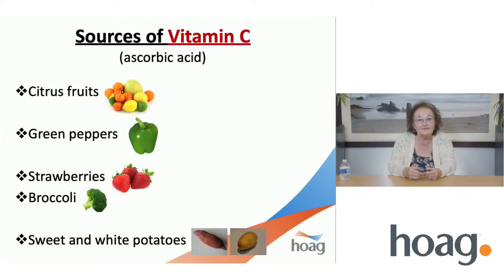And again, we think about citrus fruits for vitamin C. We think about lemons and grapefruits and oranges and tangerines. But we forget about the other ones, like green peppers, which are good sources of vitamin C. Strawberries, broccoli, sweet potatoes and white potatoes are very good sources of vitamin C. Another word for vitamin C is ascorbic acid, so those can be used interchangeably.